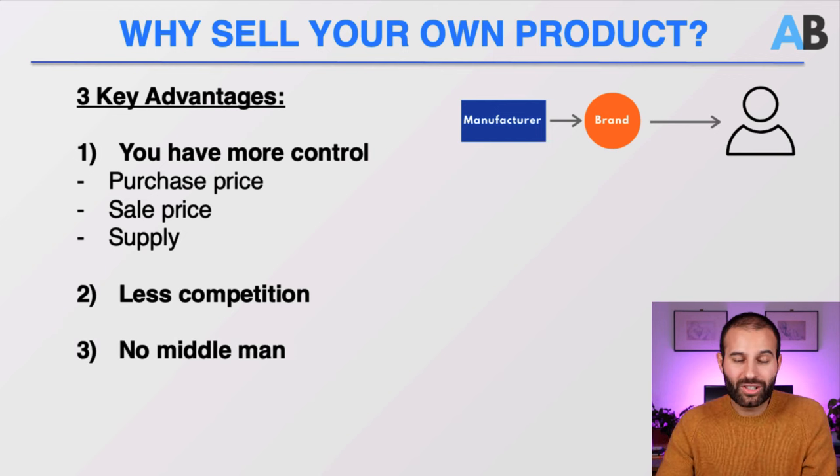And then the final two modules focus on Facebook advertising, which is an additional method that you can use to launch your product, and then business management. So all the day-to-day things that you can do to manage your business and actually grow your business.